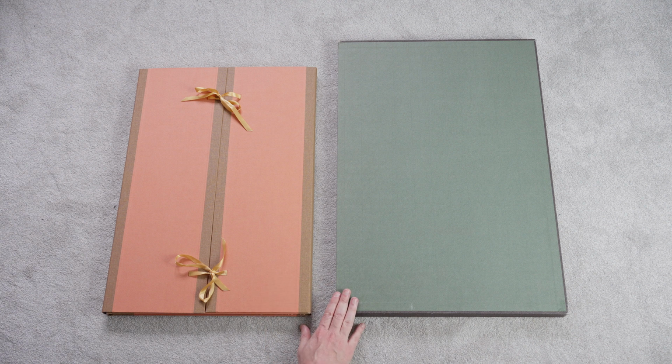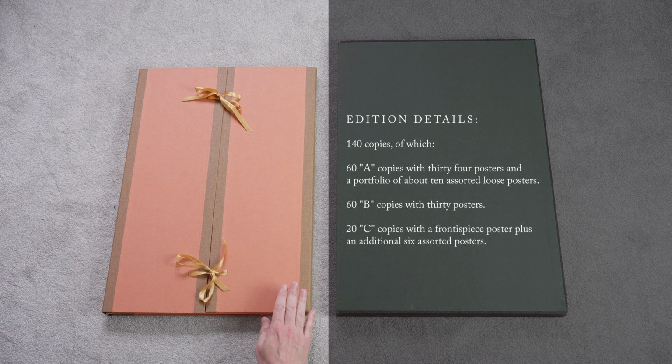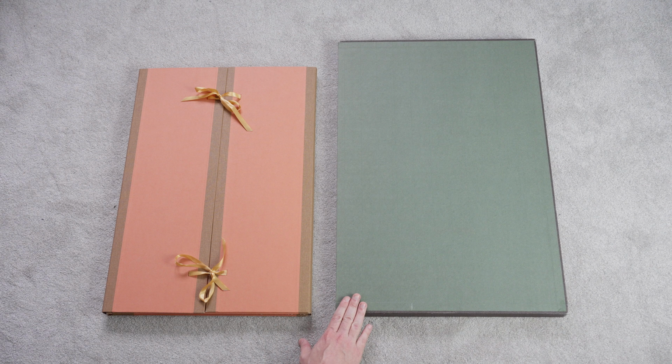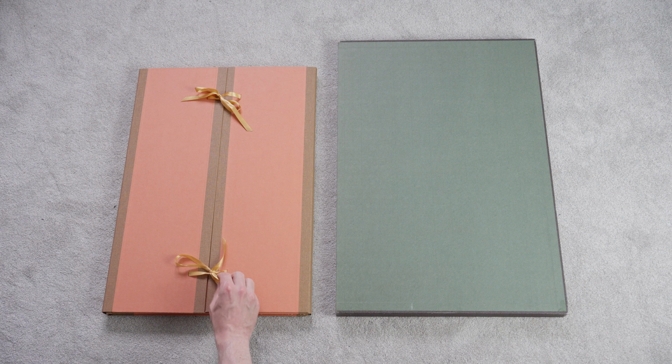Just like the previous book, this one was issued in 3 states, and here I'll be looking at one of the special B editions. And just by putting the 2 books side by side, a couple of big differences are immediately apparent. Firstly, this newer edition is substantially smaller than the older one. And secondly, the slipcase in which the earlier book came has been replaced by this kind of chemise folio with these ribbon ties. So let's take a closer look at this 2013 edition to see what's going on inside.